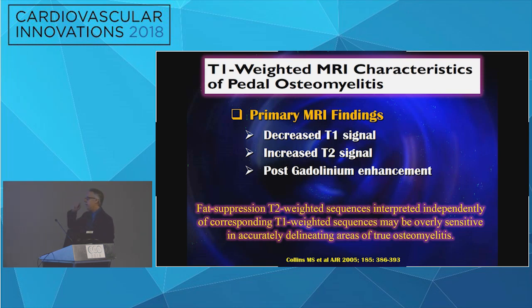So let's look at some T1 weighted MRI characteristics, and this is probably the most important thing. This is where you can look at an MRI and really start to learn about clinical presentation, what you see clinically, radiographically, and then look at the MRI and put it together. So there's some primary MRI findings. We usually get a decreased T1 signal on MRI with osteomyelitis. We get an increased T2 signal. And there's post-gadolinium enhancement. I'll let Osher take care of the gadolinium stuff. But just as a general rule, T1 weighted images are anatomy images. When we get T1 weighted images, the bone should be white. Those are our anatomic images. That's the best study for anatomy.